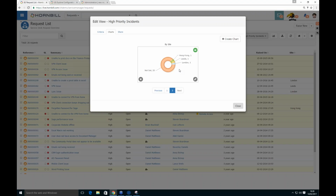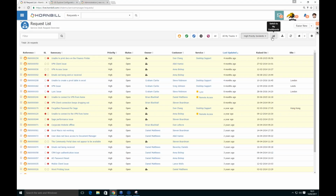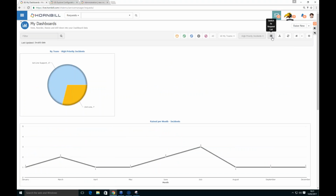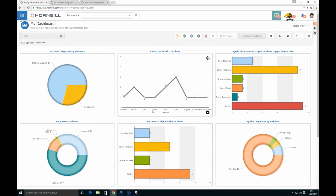So we can set up charts off the back of these views, and what that will give each analyst is a dashboard. So we've got a button in the top right to switch to my personal dashboard, and this will basically give each analyst the same information but represented in a different way. This one has been set to large, so if I knock that one back to small, that looks a bit better. So this is Graham's personal dashboard.